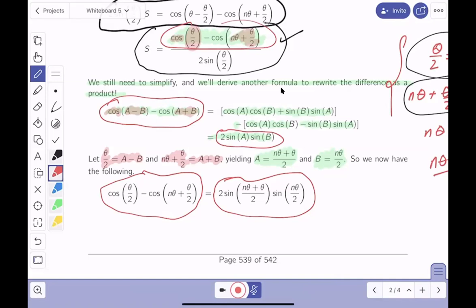Well, remember what I did. I said A minus B was this, and I said A plus B was this. So this is the A minus B. And what goes over there? This is the A plus B. Well, we'll go to the other side. Whatever the A is, did we do A? Yep, it's right over here. That's the A. And what's this guy over here? This is the B.